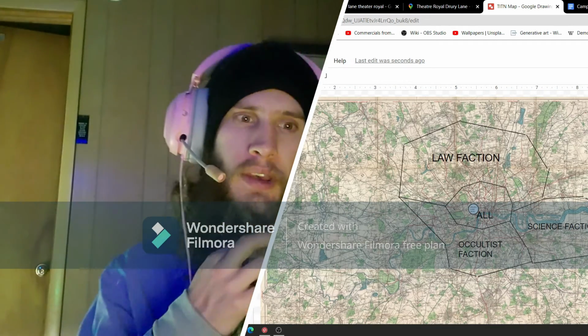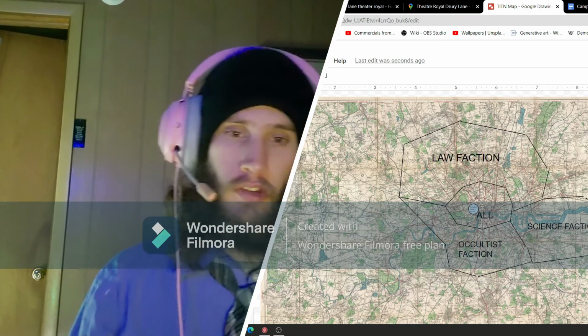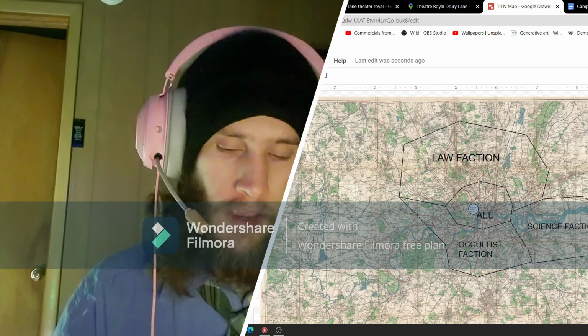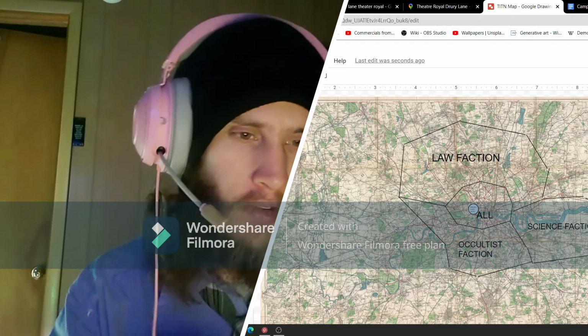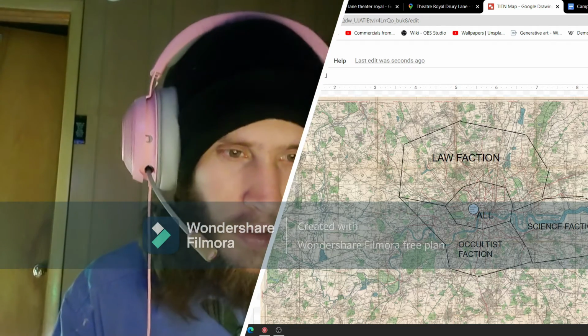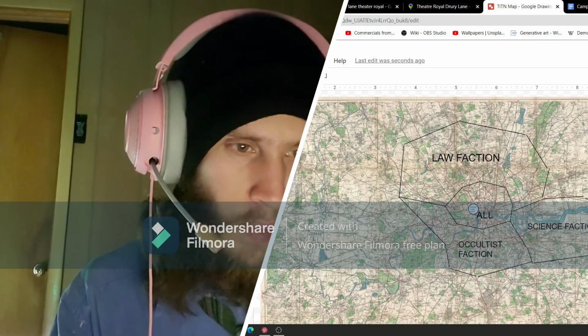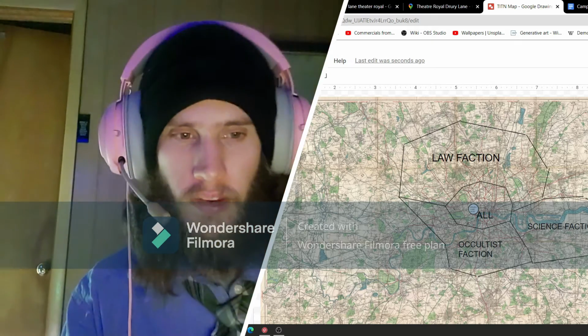just throw this up. That's what I want for my game. I want it to be as simple as just getting a map, throwing some lines up, and saying, okay, here's the borders, here's this, here's that. As you complete missions, you can alter these lines. You can bring science into law, bring science into the occult. What's that going to change?